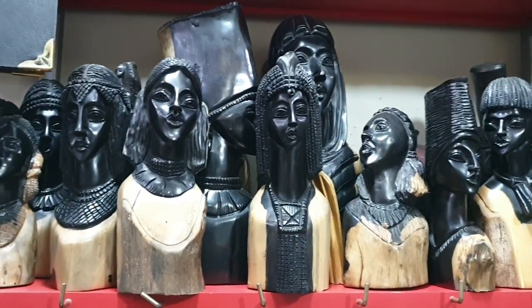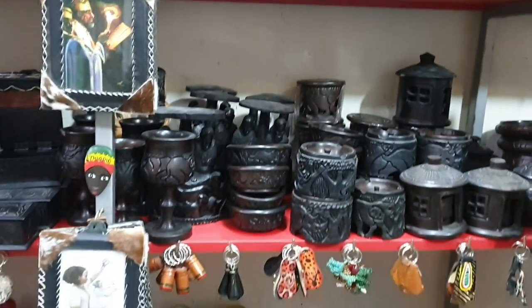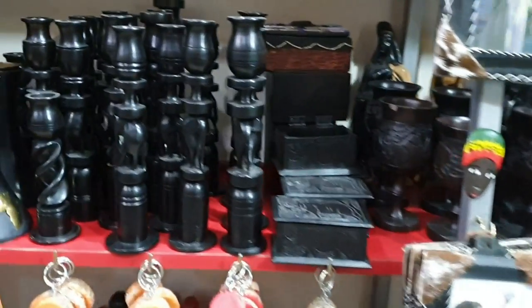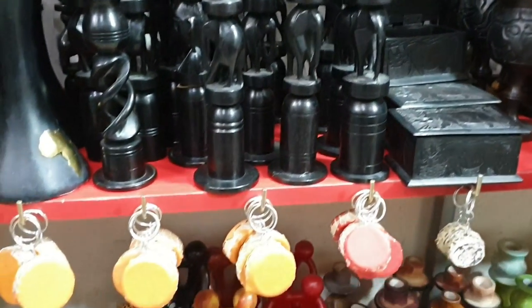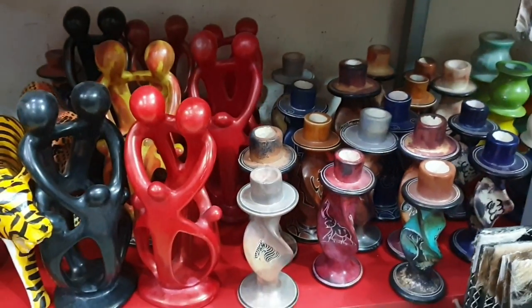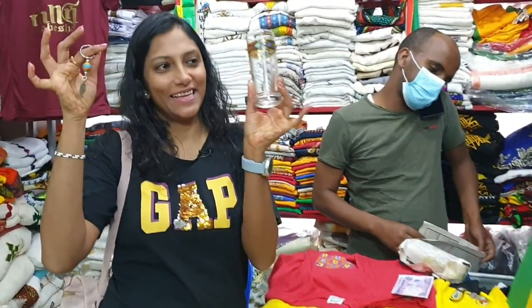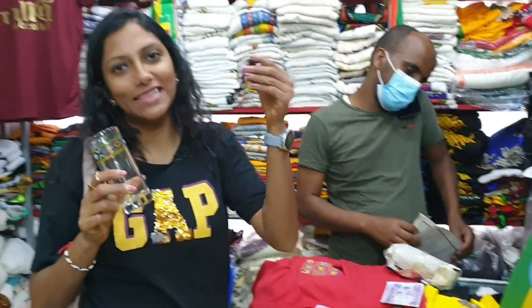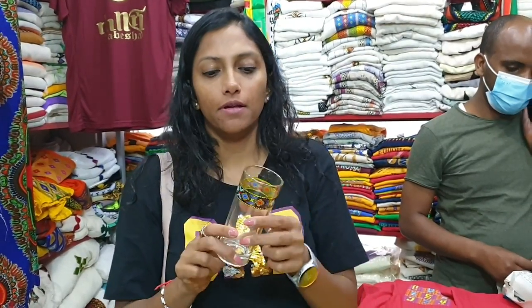So they have lots of things, from artifacts to showpieces, from candle holders to jewelry boxes. As you can see, these are the candle holders. Isn't this amazing? I have bought this. As a souvenir. No, this is not as a souvenir, but for myself. Maybe I can drink a juice, and this I can use as a keychain.